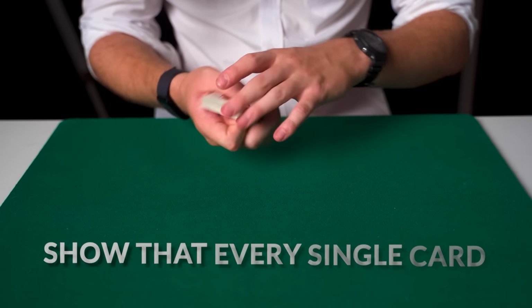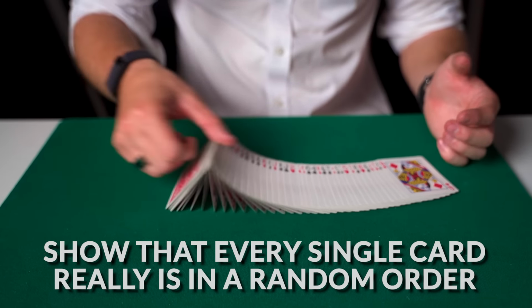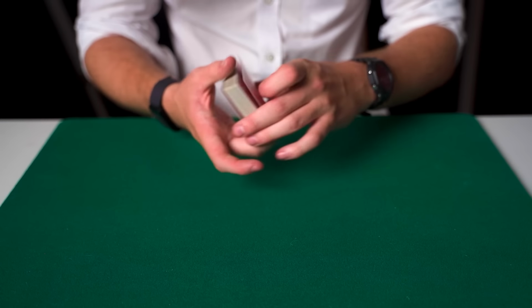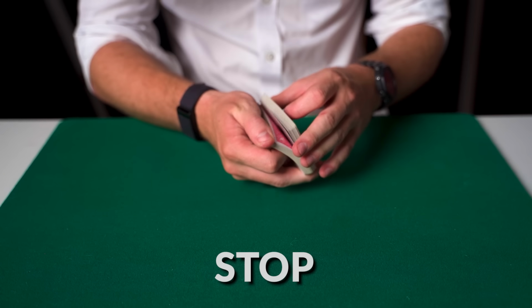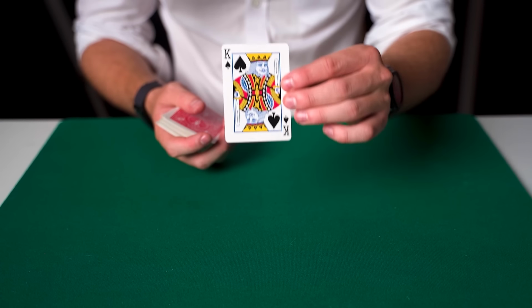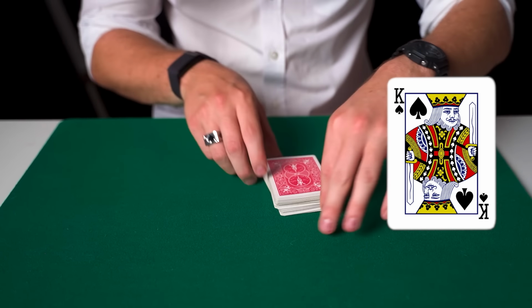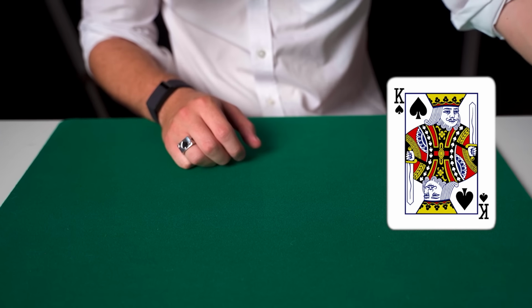And then he shows that every single card really is in a random order. He then tells the spectator to just say stop whenever they want. They say stop here, not this card, but this card here. And the spectator takes a look at that card. The magician then says, put that card back wherever you want. In fact, we don't even need the deck of cards for this. So we get rid of the deck of cards.